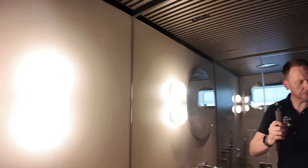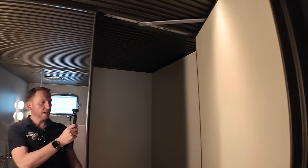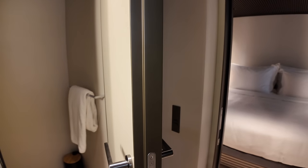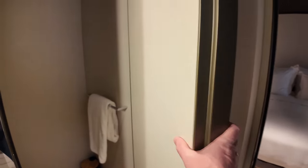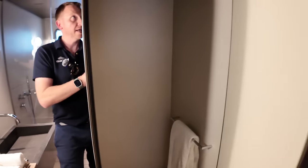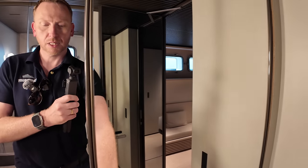And I open this up. First and foremost, check out the thickness of that door. I mean, that is like a watertight door that you'd find on the upper deck. That's probably about, what, 3 inches thick. But yeah, in here we have the toilet, obviously. But yeah, that is a big door, big heavy door. Let's shut that back up.